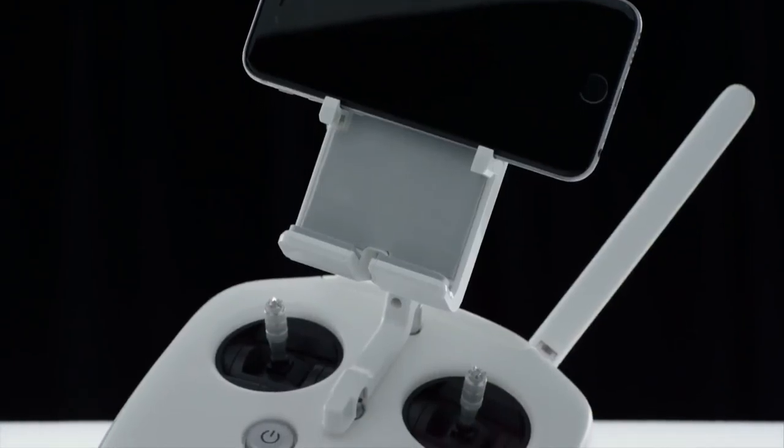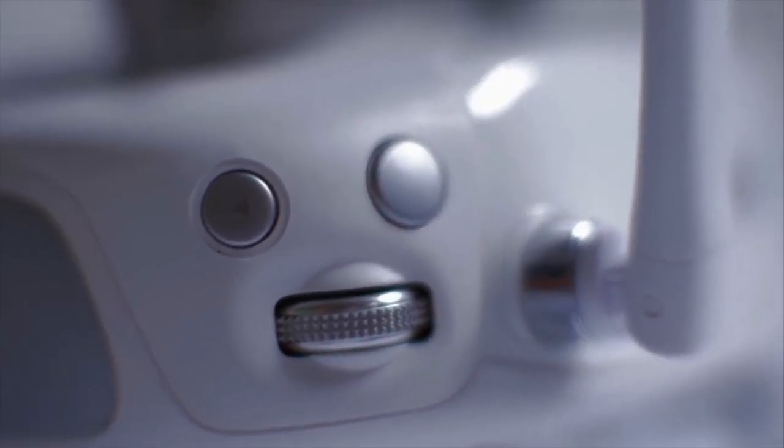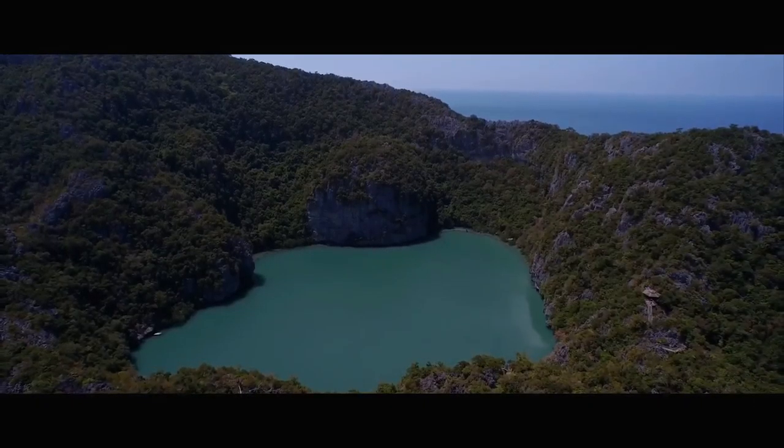The flight control itself has always been designed from the ground up to be intuitive and accessible. From the ergonomic grips, you can record and play back video, toggle flight controls, control the camera gimbal, and adjust exposure, all with a flick of your fingertip.